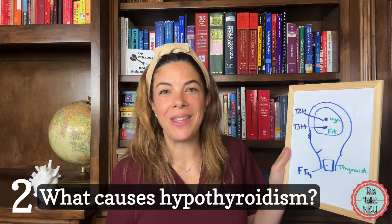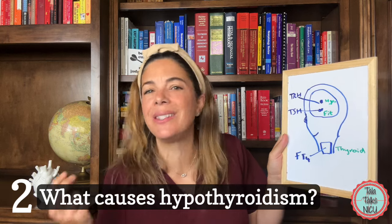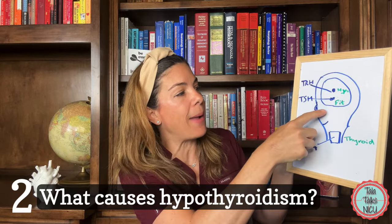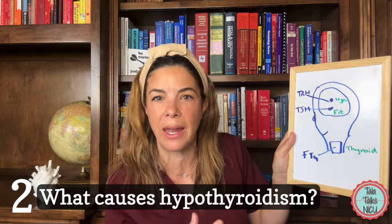And I'm going to reiterate this again, sometimes, very rarely, the cause of the hypothyroidism is central. And when we say central in medicine, basically we mean brain or kind of middle of the body. So here it would be an abnormality in the pituitary or the hypothalamus. Again, this is so rare, but still, I'm just going to say 3 things about this.